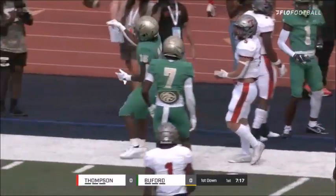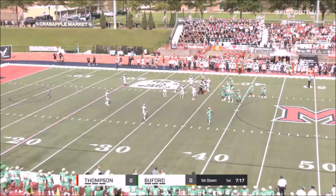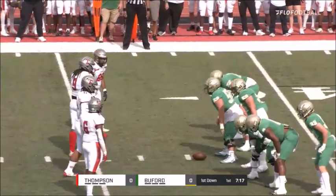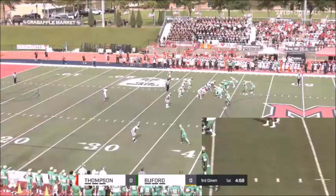Everyone in the country thought Haynes was getting that ball again. Not so fast. A little naked bootleg makes it very easy for the quarterback. Just put it in your back pocket, young player. Your eyes are open. Take what the defense gives you. And does a good job of making this a second and very, very short gain. Everything is at your display on the offensive side of the ball right now.